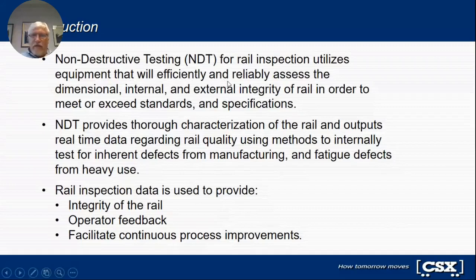So it uses equipment that will efficiently and reliably assess the dimensional, internal, and external integrity of the rail in order to meet or exceed standards and specifications. And NDT provides thorough characterization of the rail and outputs real-time data regarding rail quality, using methods to internally test for inherent defects from manufacturing and fatigue defects from heavy use.